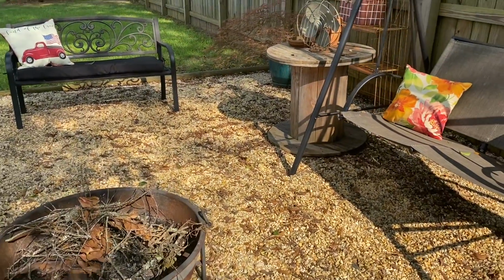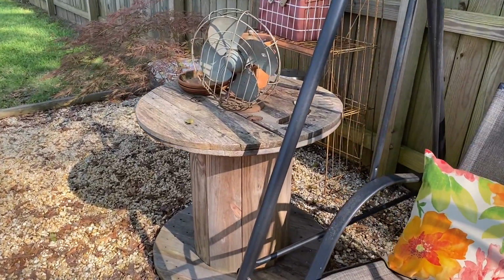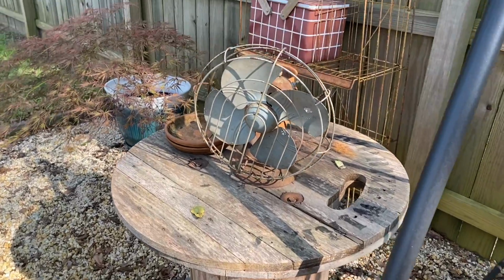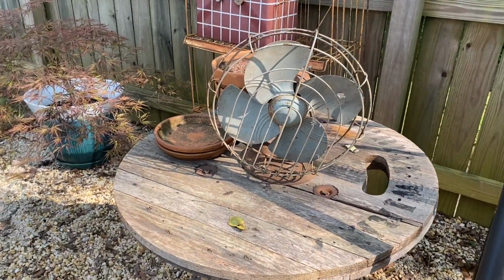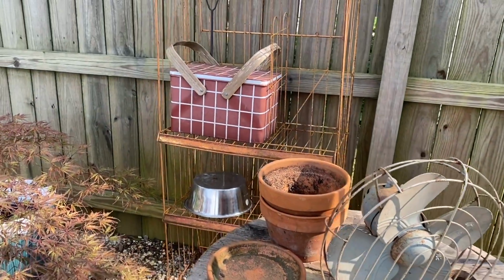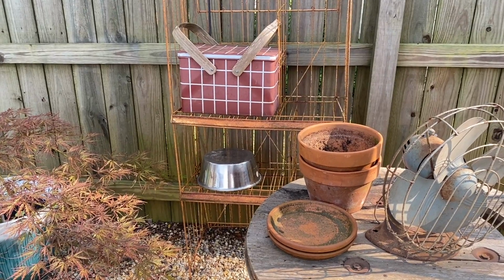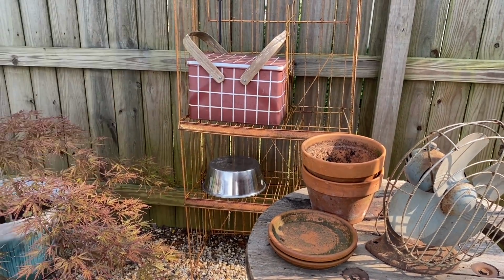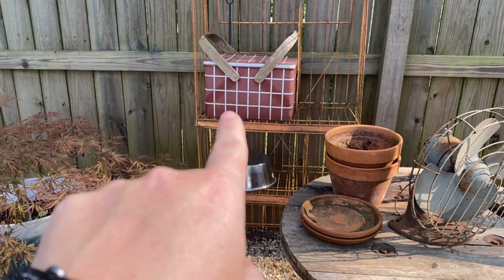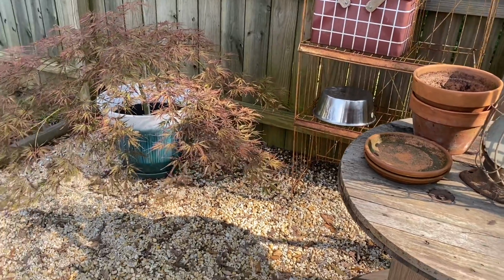And our fire pit. I've got some big spools that came from the cable company. My brother got those from me from somewhere, but I just have these out here for tables. And I have this old rusty pretty fan and some more terracotta. This little shelf back here actually normally houses our wood during the winter and the fall. So when we have fires, I put our pieces of wood here.